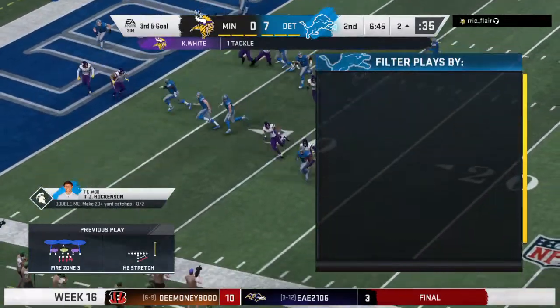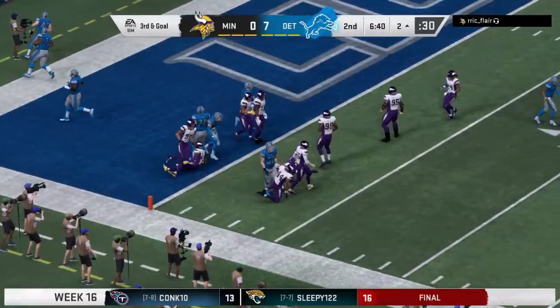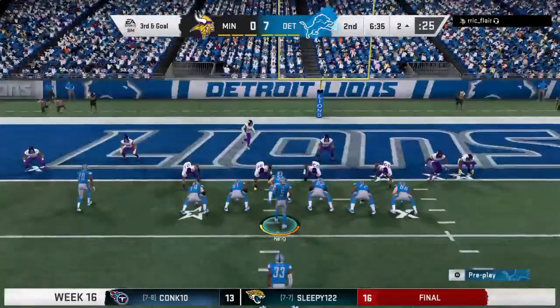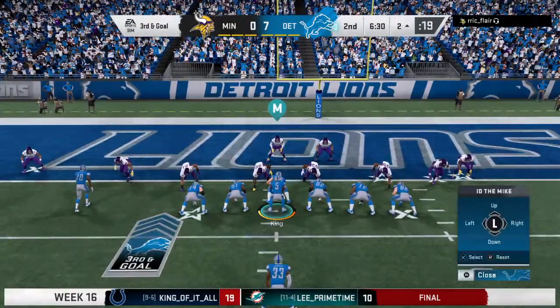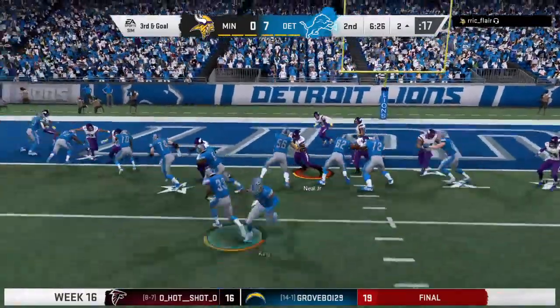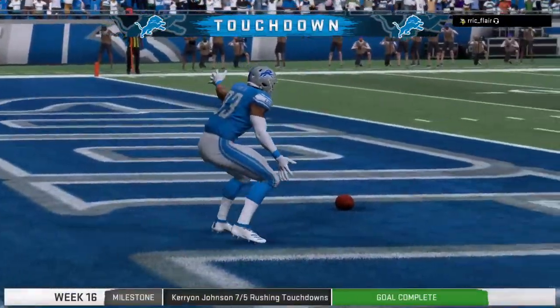His path became similar to almost running a stretch play, didn't it? Trying to find a crease, anywhere to put his foot in the ground and cut back. It just never materialized. This defense hasn't let him in yet. They'll need to stiffen here. Third and goal from the 2. Hey, watch it. Tighten up. They'll run it with Johnson. And he's going to take it in for a Lion touchdown.